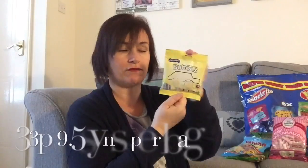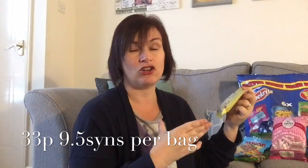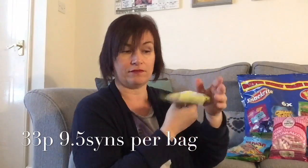What else? The little mini buttons, again, these are the sort of things that I pick up sometimes as a treat for Amelia because it's just a little 70g bag of the milk, the white chocolate button, should I say. For cheap white chocolate, it is gorgeous, and these are for the full bag. You'd be looking at 9.5 Syns for the full bag.